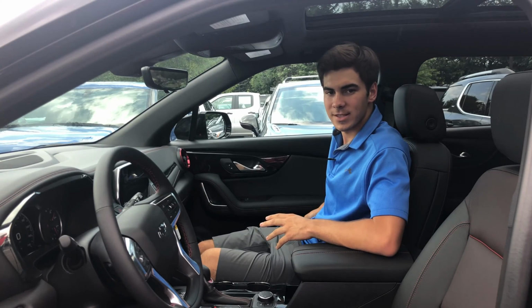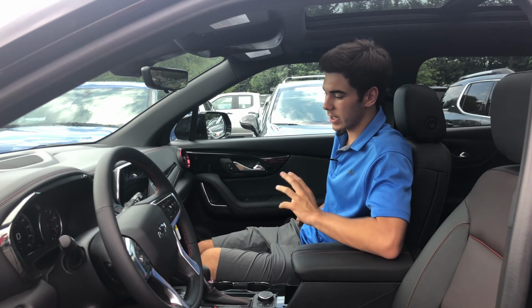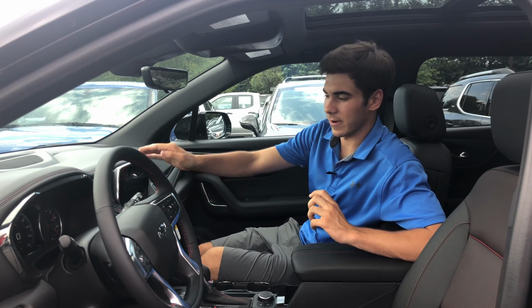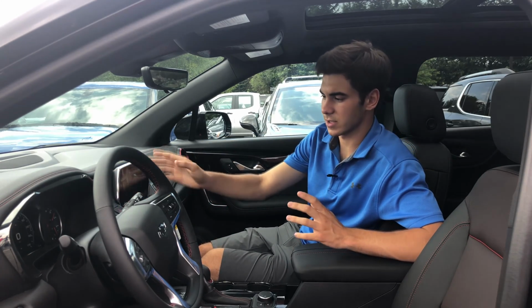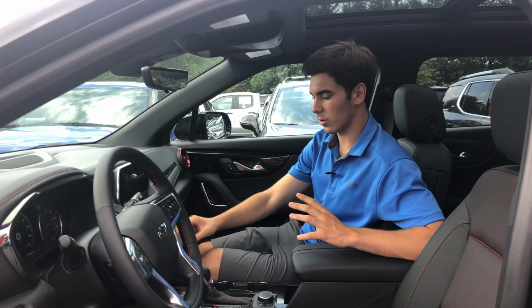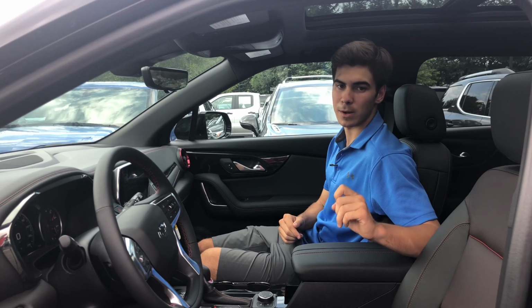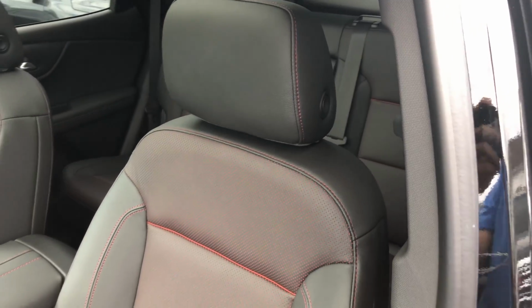So my overall interior impressions of this vehicle are pretty good. It is certainly very Camaro-esque with this sort of hexagonal screen shape right here, along with these two big air vents down here. Now these seats are pretty comfy. These red perforated seats are specific to the RS model.